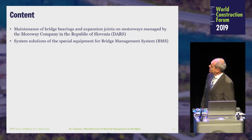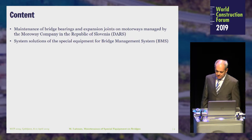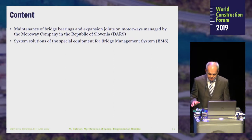I would like to point to two themes for this discussion. The first is the maintenance of bridge bearings and expansion joints on motorways. And the second, as you heard from Mr. Kushar, is the system solution of special equipment for bridge management using a bridge management system.